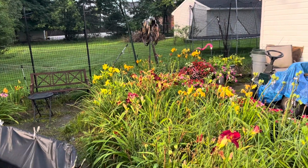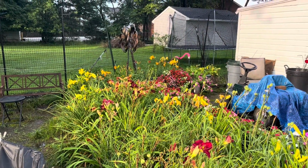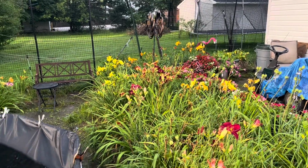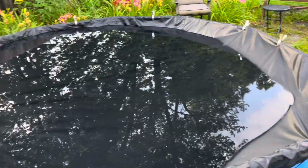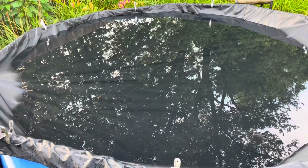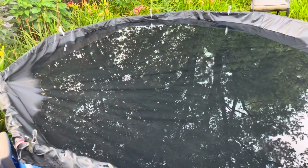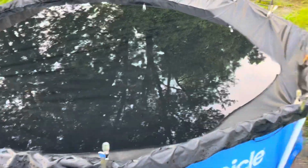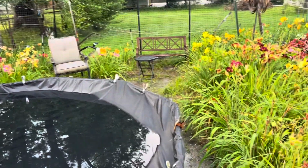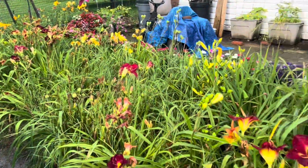Good morning. Here we are in the back. I'm starting the video out today back here to kind of show you just how much rain fell last night. Actually, two times. This is the cover on our pool, and it's usually not that filled up with rainwater. So you can tell that we had quite a bit, and when I get in the front yard, you'll see.